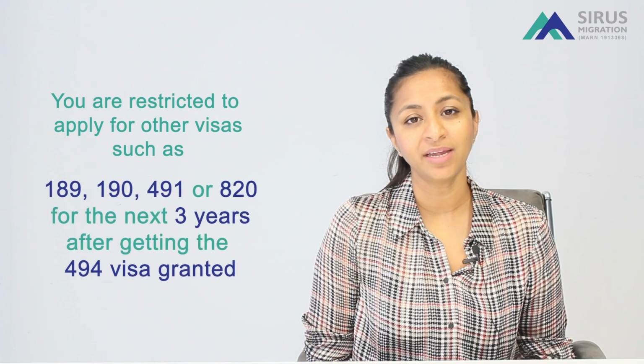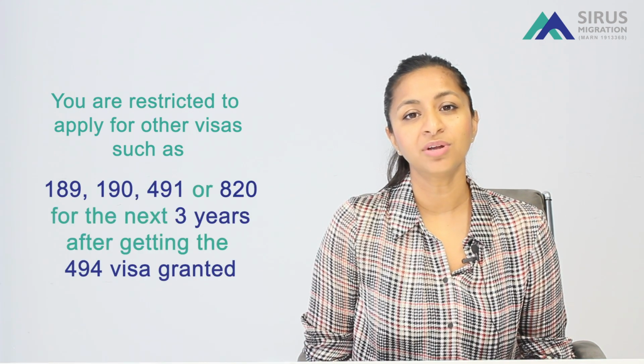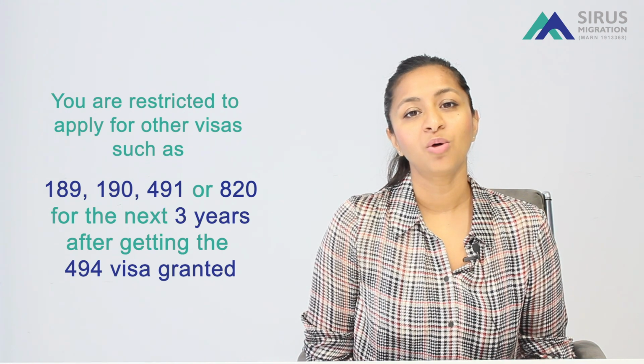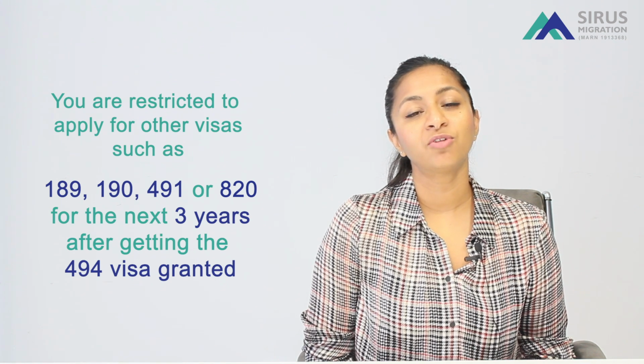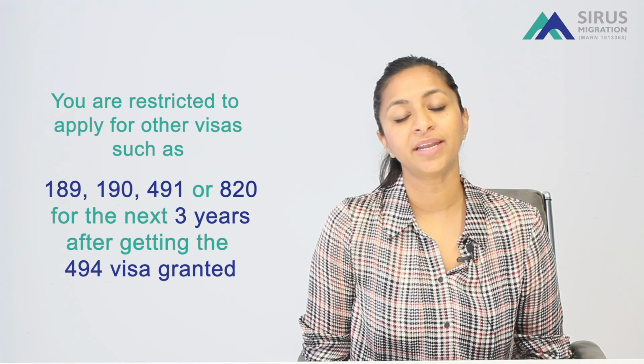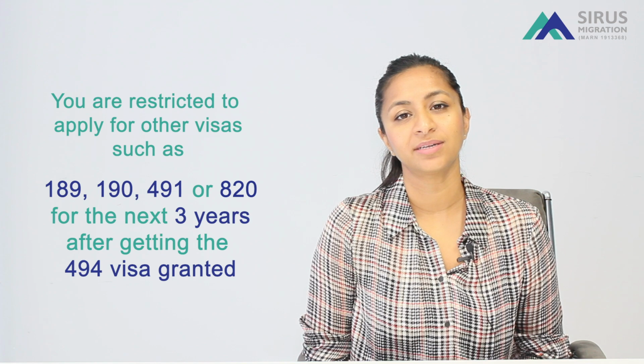There is another important condition that applicants should be aware of for the subclass 494 visa. Once you're granted a subclass 494 visa, you're restricted in applying for other visas, such as subclass 189, subclass 190, subclass 491 or subclass 820 partner visa for the next 3 years after getting the subclass 494 granted.